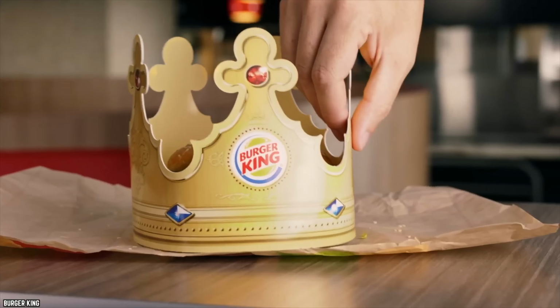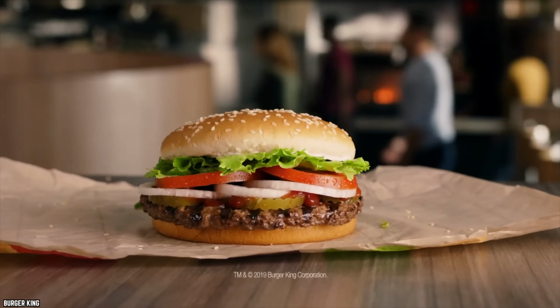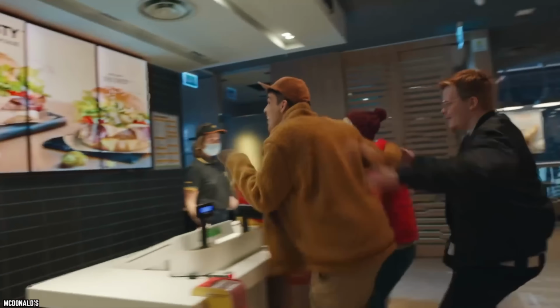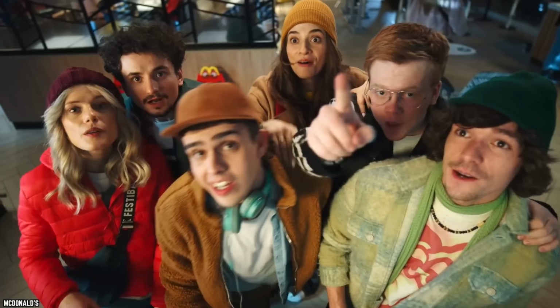However, when it comes to contenders for the signature burger crown, the Whopper has always been a major rival of the Big Mac. McDonald's seemingly felt the same way, as the burger chain decided to introduce its own version of the Whopper, the Big and Tasty.